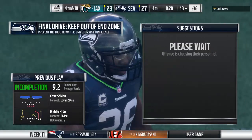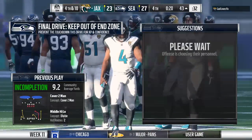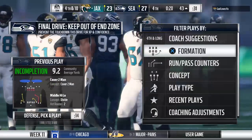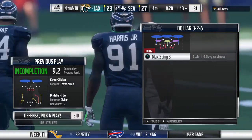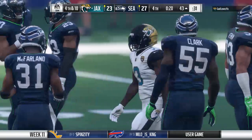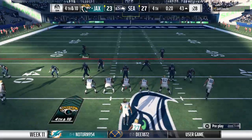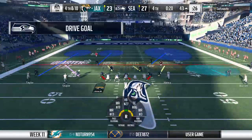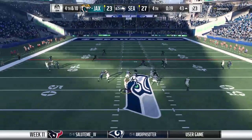What a great sequence by this defense so far. They've given him nowhere to go with the football. And they just have to make it stand up one more time because it appears that they've got their number. Can they not have a slip up here and allow the touchdown? Down 4 late. Got to go for it here on 4th down. Got to try it here.